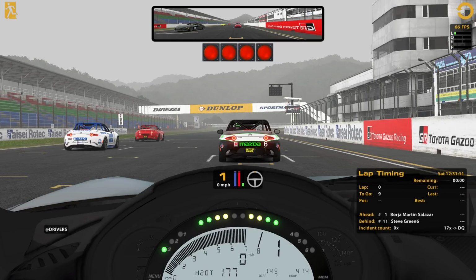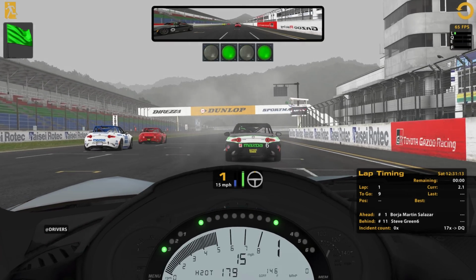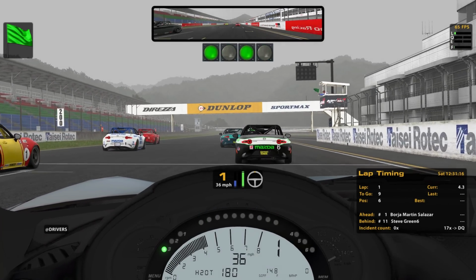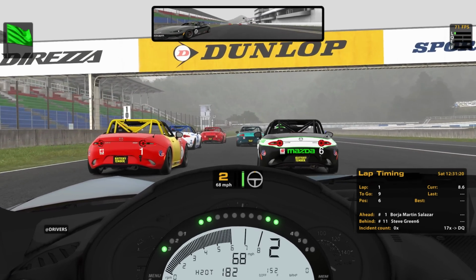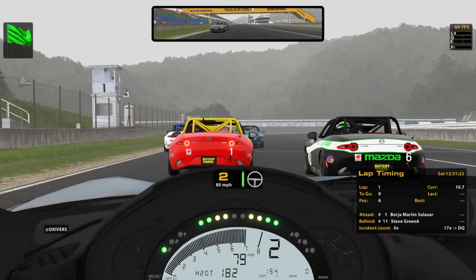I started signing up for real races against real people. At first, I couldn't shake my nerves, and I regressed. The pressure of ruining other people's races got to me, and I drove worse.